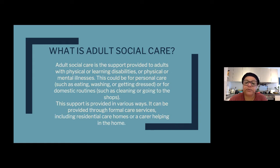The support is provided in various ways, and it can be provided through formal care services. So you might work for a care agency, which could be a residential home, or it could be going into the person's home themselves. You could be going into somebody's house, or you could be helping them in a residential care home.